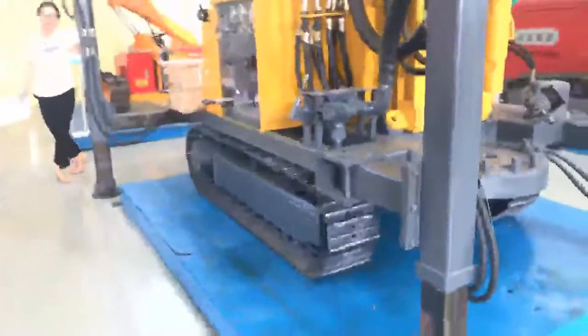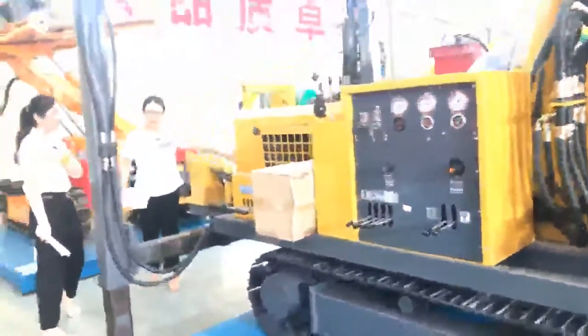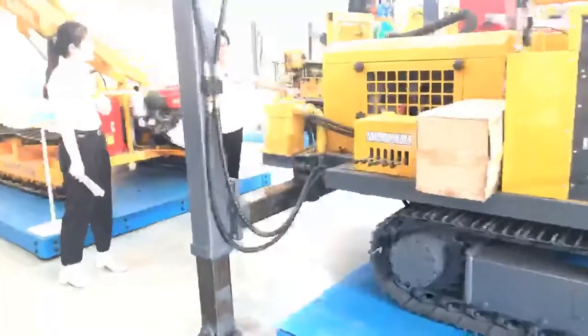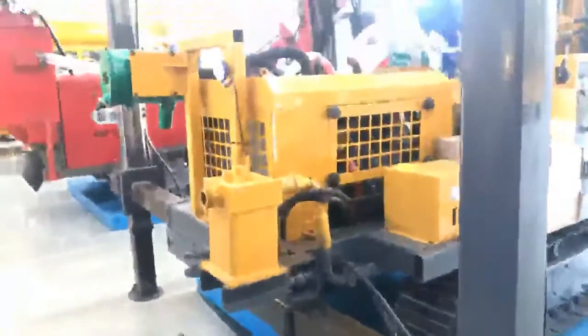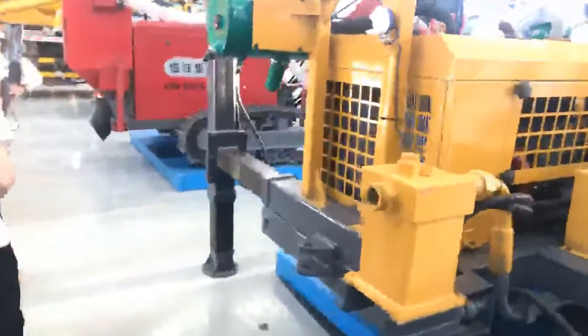The rear legs can also be stretched to form a triangular structure. Let the camera show here. A triangular structure. As we know, when we drill, the hole is very big, right? Yes, it makes the drilling rig very stable.